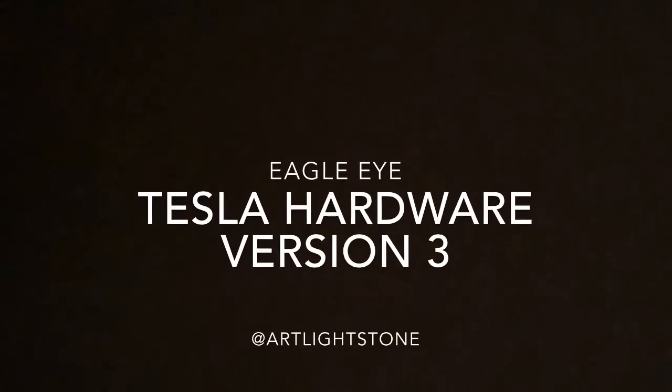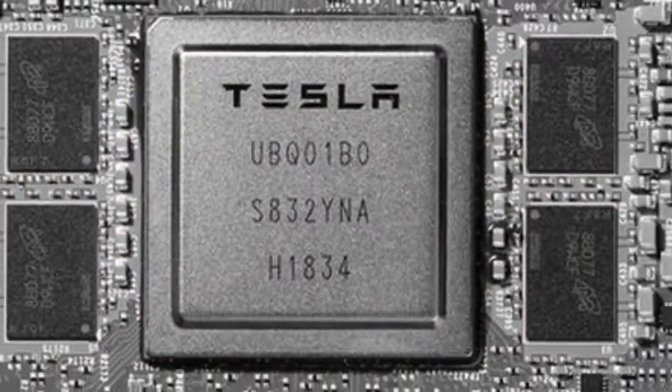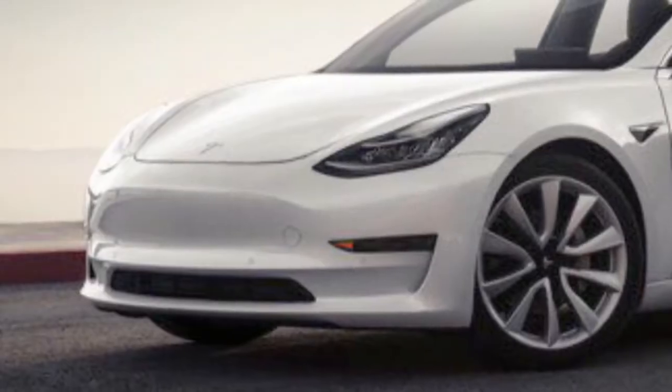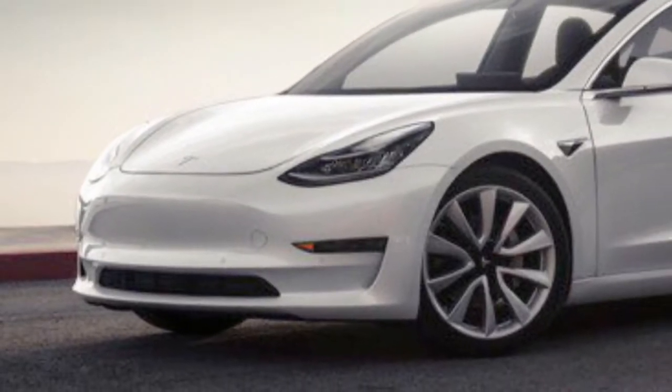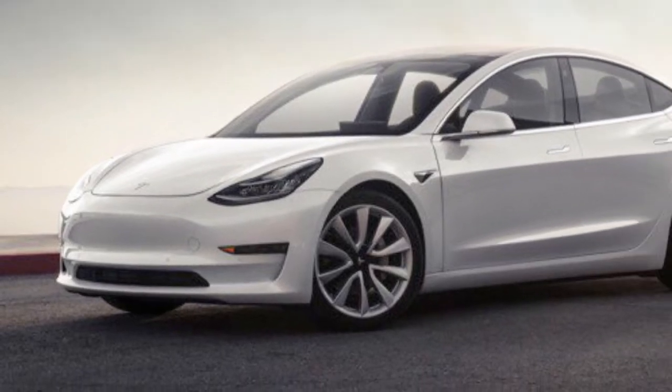So you may have heard about Tesla's new full self-driving hardware, sometimes referred to as hardware version 3. The new hardware is a direct replacement for the NVIDIA full self-driving computer that Tesla used in its Hardware 2 and Hardware 2.5 equipped vehicles.